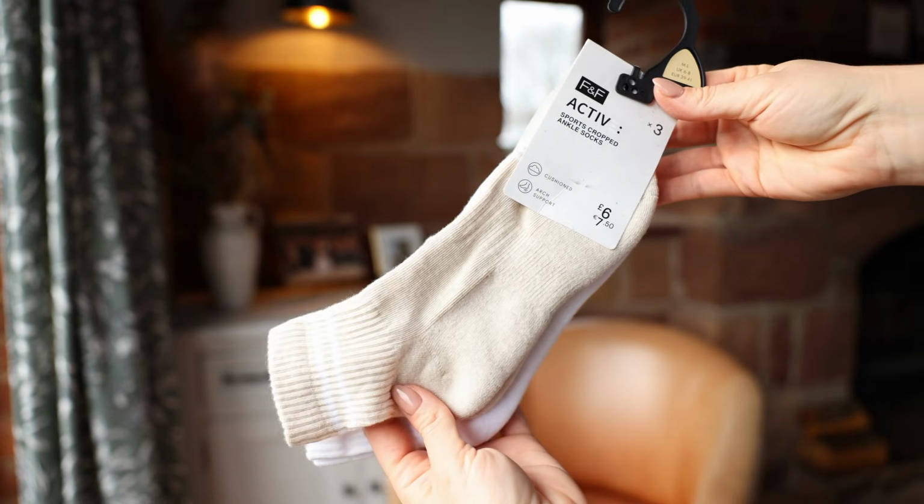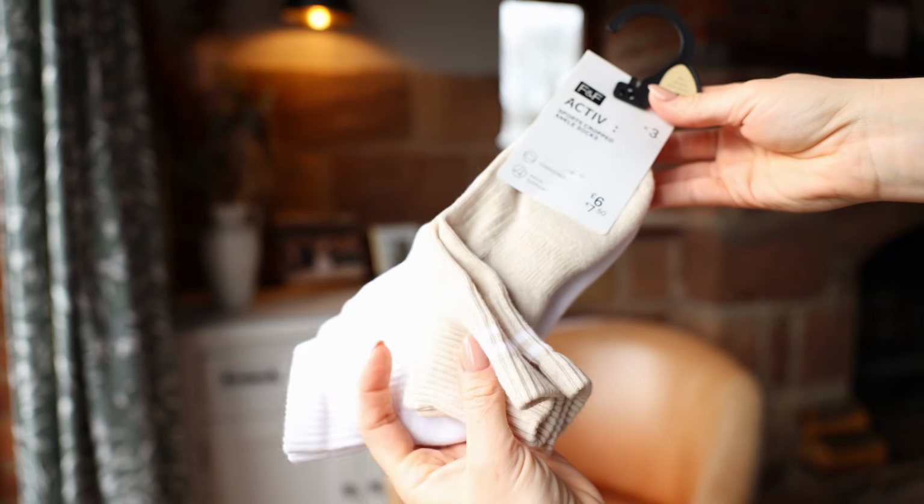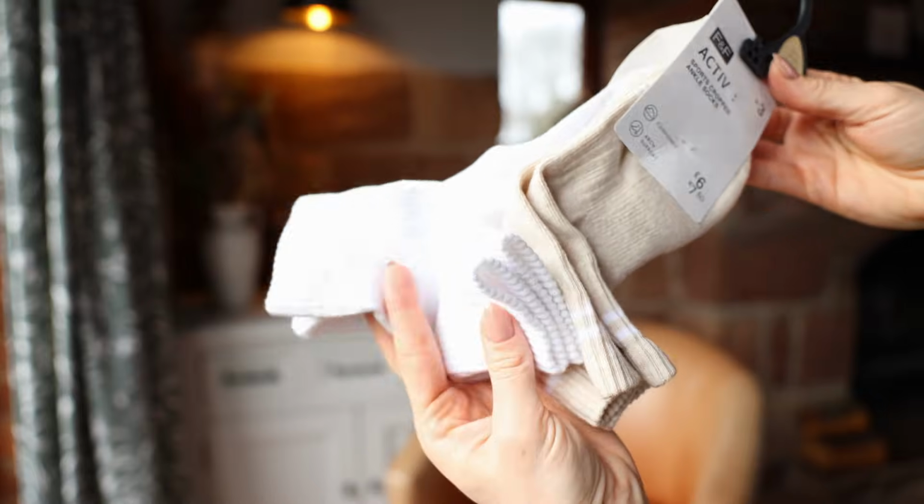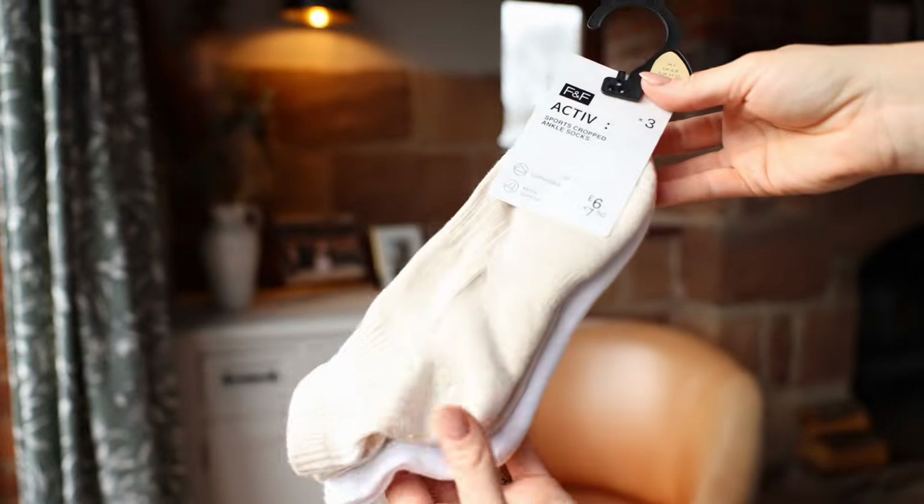And then it was a similar story with the socks, really. So these are the Active Sports cropped ankle socks, which I think makes a big difference, the cropped. I was in need of some socks. I like these kind of sports socks where they have a more padded sole, particularly when I'm going outside and riding and that kind of thing. I do lots of walking around in my wellies and things, so I like a sturdier sock. So I just wanted some basic socks, and I bought a pack of these. I've since been back to buy more of them twice because they're that good.